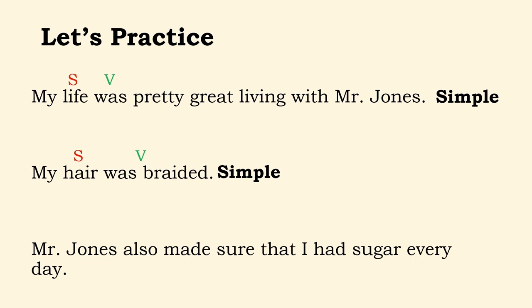In the last sentence, Mr. Jones also made sure that I had sugar every day. I see that now I have more than one subject verb pair. I have Mr. Jones made and I had.